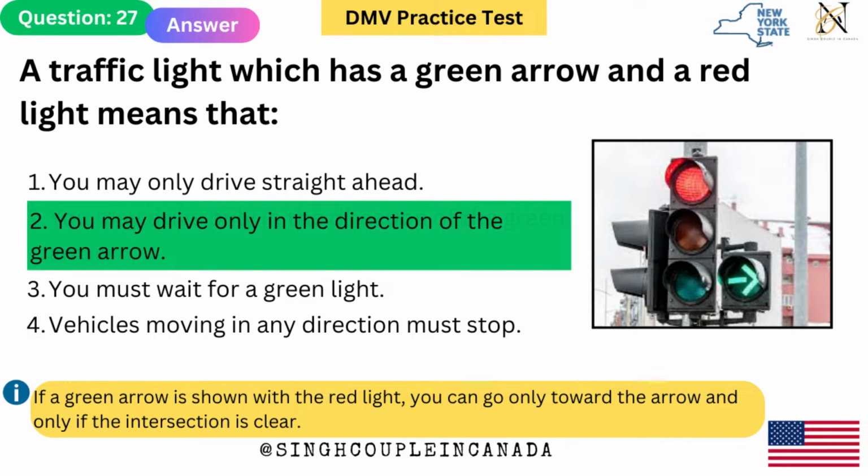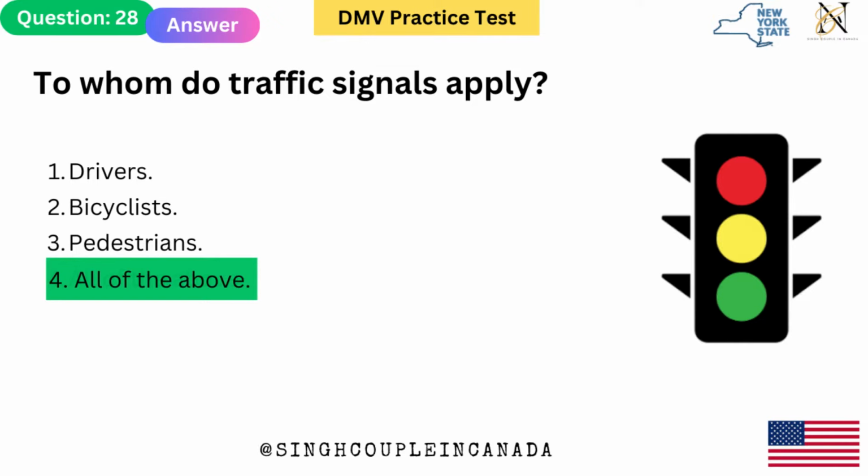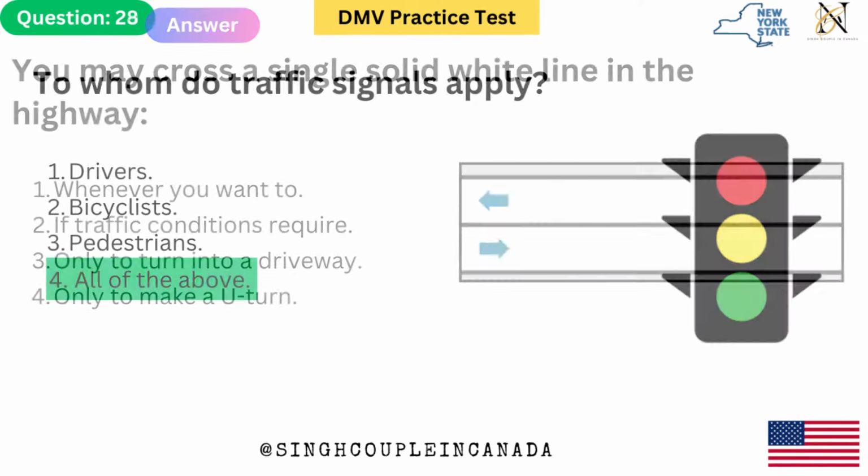If a green arrow is shown with the red light, you can go only toward the arrow and only if the intersection is clear. Question number 28. To whom do traffic signals apply? 1. Drivers. 2. Bicyclists. 3. Pedestrians. 4. All of the above. The answer is 4. All of the above.